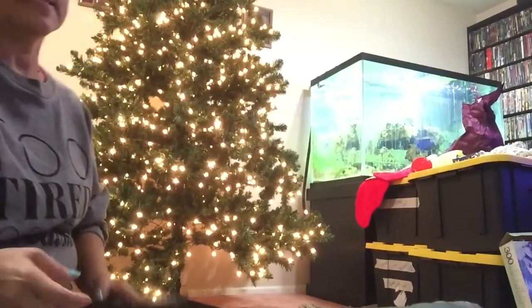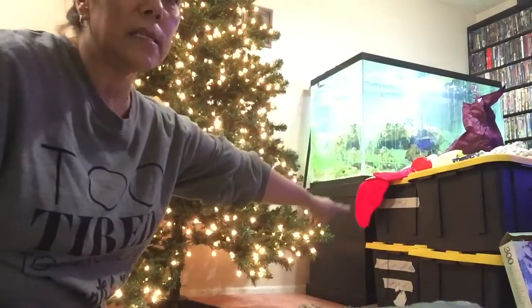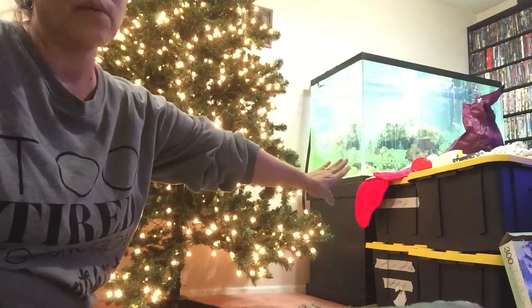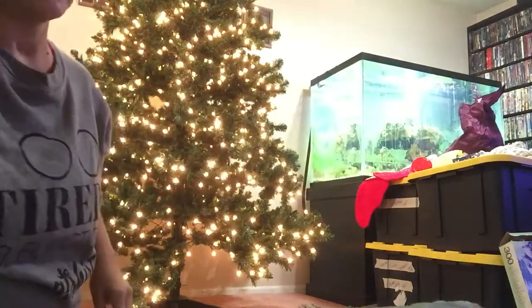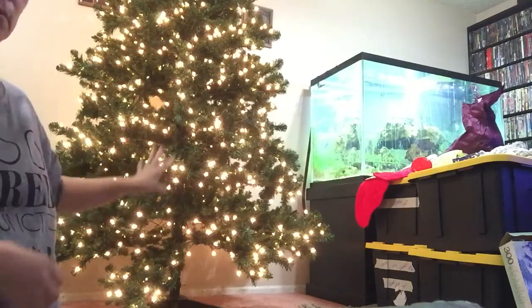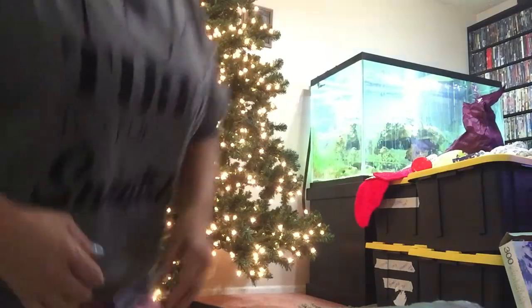So anyway, like I said, I went to the store to get some of my items. I can't find my stand. I have all my buckets, but this is not near what my Christmas stuff is. I have like eight more buckets in my huge storage. It's not here at my house, but it started raining a little bit, so I decided to get the tree out.